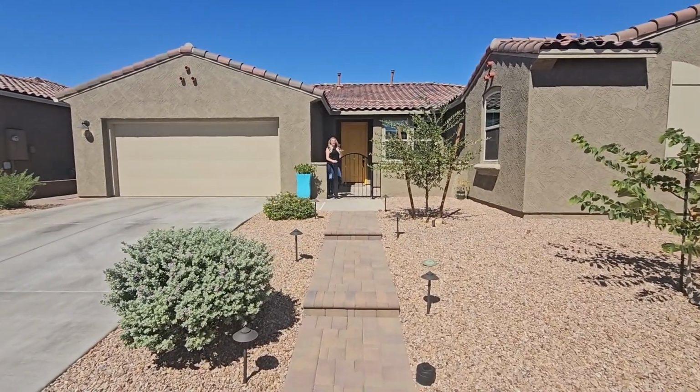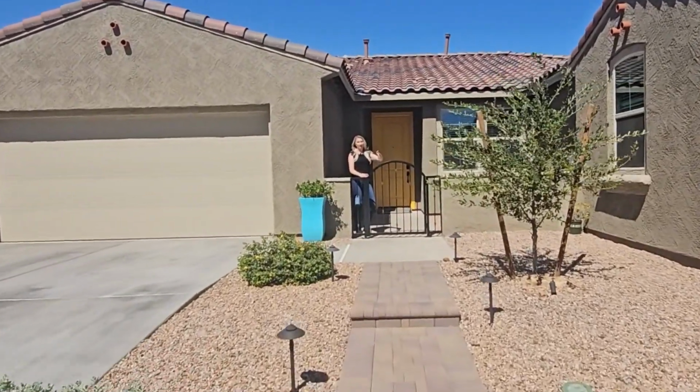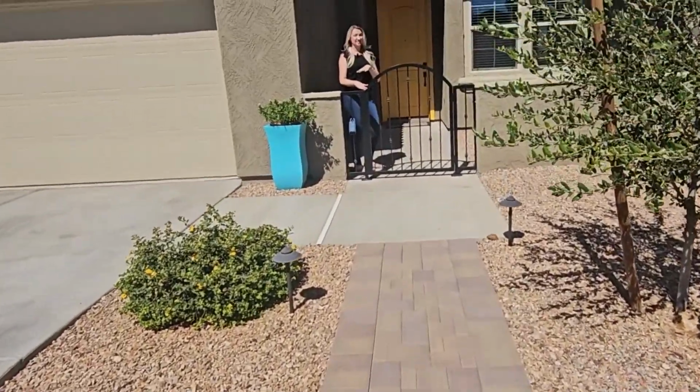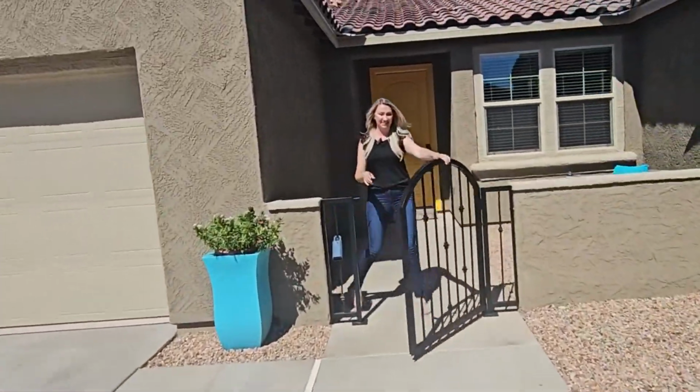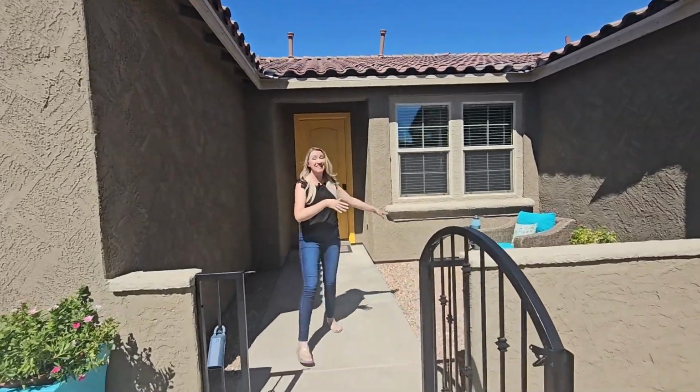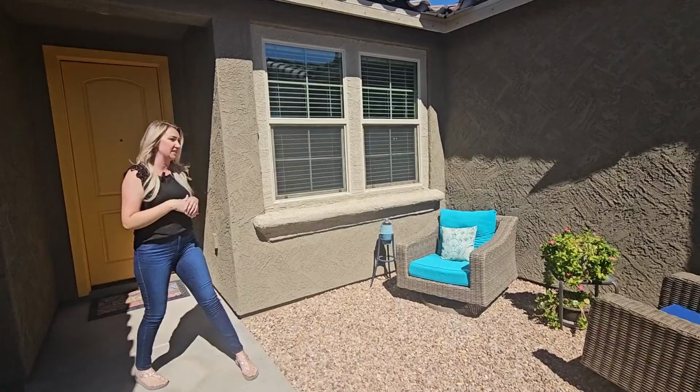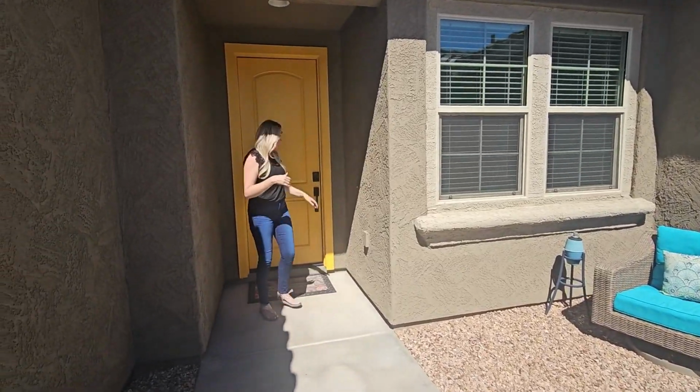Let's head on in. All right, so come on in and notice on your way up this beautiful paver walkway that the owners did add, as well as this gated courtyard. Come on in, and a beautiful seating area so you can sit out here. Actually, at sunset, you'll have some of those west-facing sunset views.